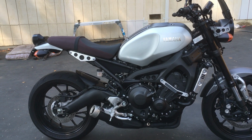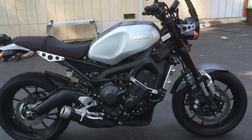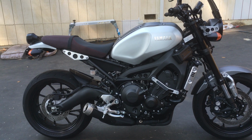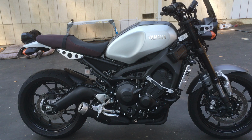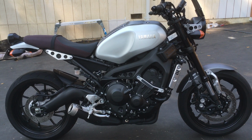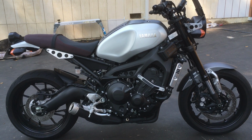Yeah, that's it for the update. Probably after another 2,000-3,000 miles, I'll do another quick update, just to let you know how it is once it's fully broken in. Suspension and motor and everything. Once everything loosens up. Well, I don't see much of a change from now until then.